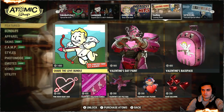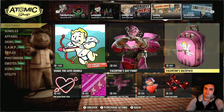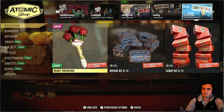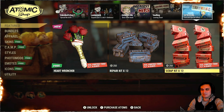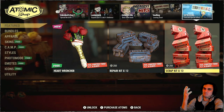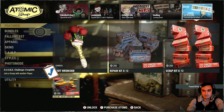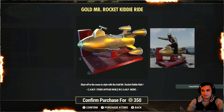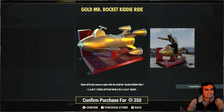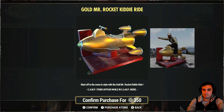Alright, so that's pretty much it for this section. Then we got a lot of other stuff here. The vault leaving soon. Special. Repair and scrap kits. Oh, great. Let me see what we got for Fallout First, because my wife doesn't have Fallout First. She doesn't play this game. And for the Fallout First, we've got Mr. Rocket Kitty Red. There we go. Someone joined my team and I completed a challenge. Okay, yeah, I actually did create a daily op team so we can do it faster. Usually I solo it. But yeah, this is what we got for Fallout First. The Mr. Rocket Kitty Red.